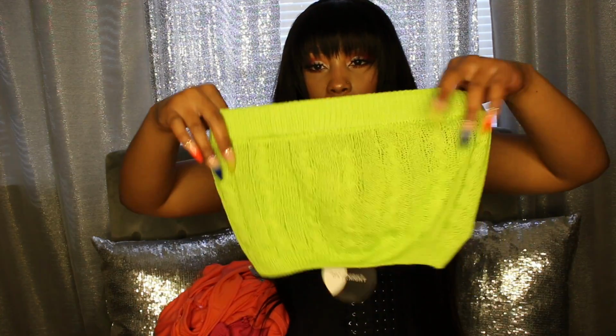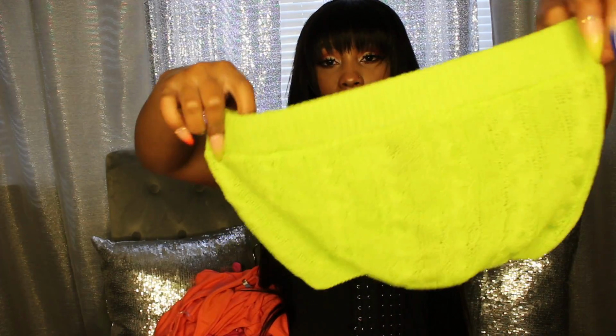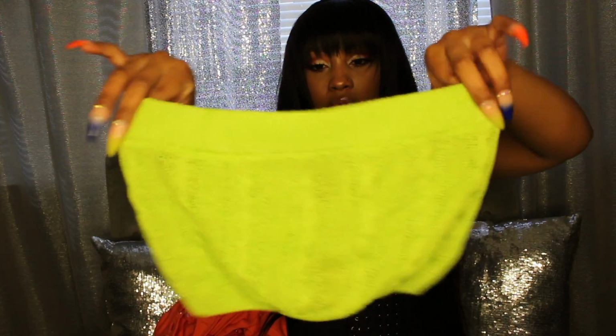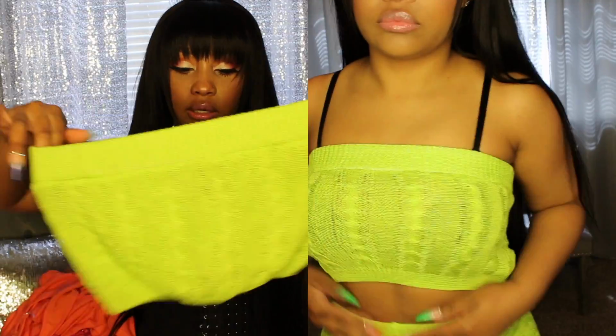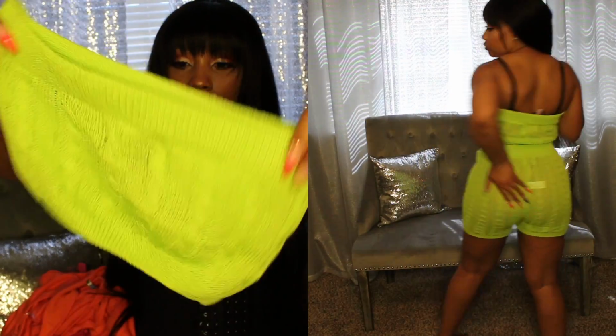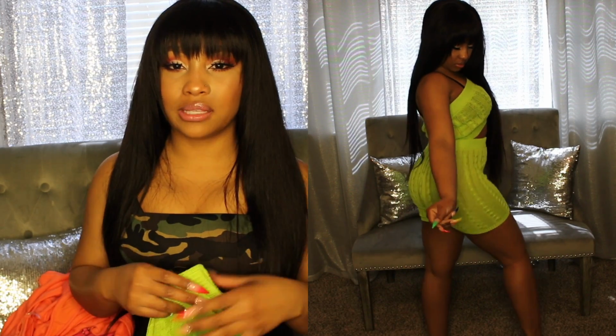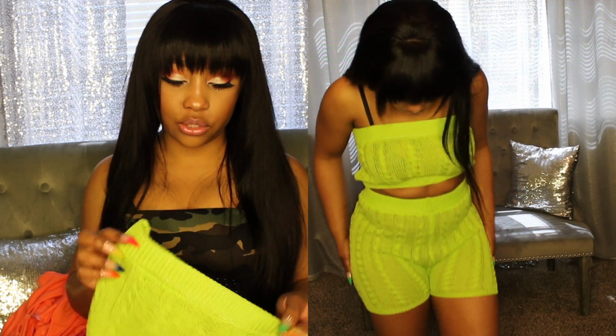And then this is the top that goes along with this. So it's just a little bandeau type top with the same material and everything like that. It does have elastic around this part, so you don't have to worry about keep pulling it up or anything like that. So super cute. I just really love this color. And if you wear the right garments underneath, I feel like it will be fine to wear out, even though it is kind of see-through.